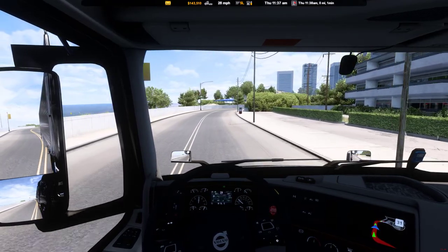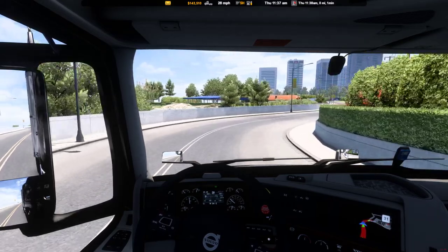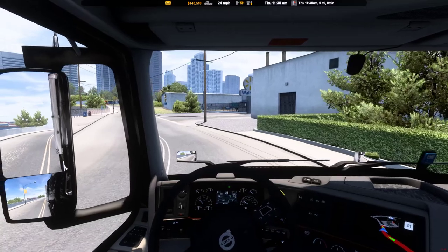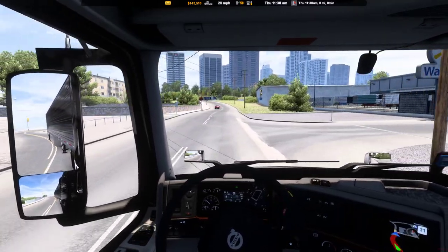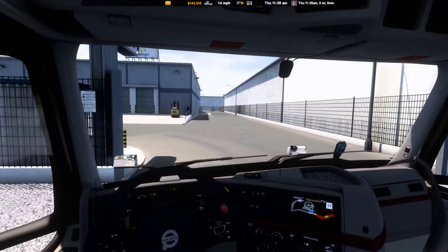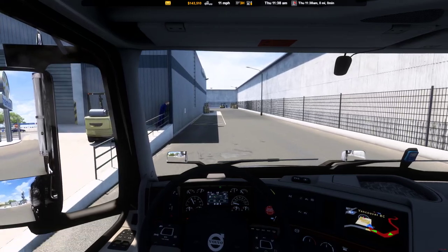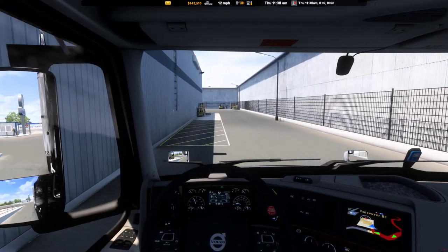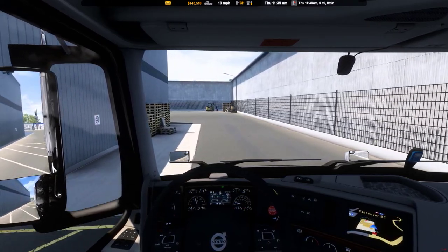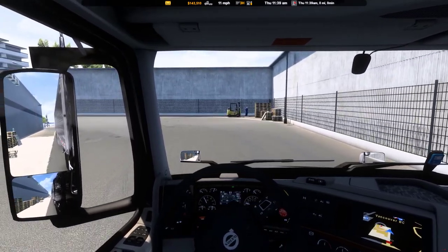Get ready to turn right. Turn right. If I can do this. You have arrived at your destination. I don't know about this back, boys. It's that blind side.